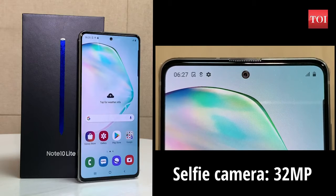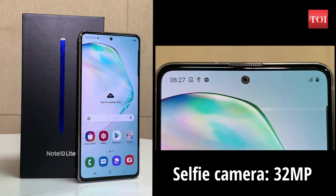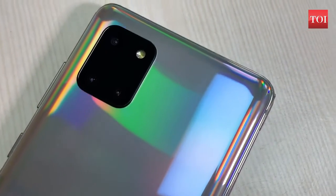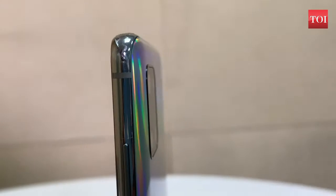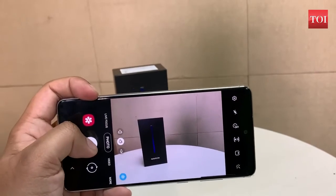The Galaxy Note 10 Lite comes with a 6.7-inch Super AMOLED Plus display. It has FHD resolution and a punch-hole notch on the screen that houses a 32-megapixel camera. At the back, the Galaxy Note 10 Lite houses a triple-lens camera system with three 12-megapixel sensors. These three cater to the wide, ultra-wide and telephoto settings. The Note 10 Lite includes a super steady and live focus mode as well.